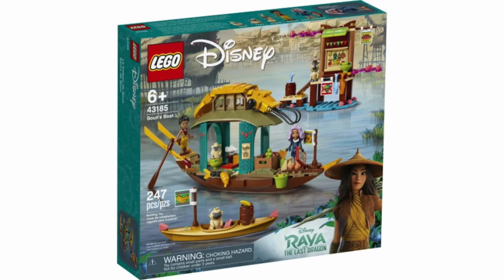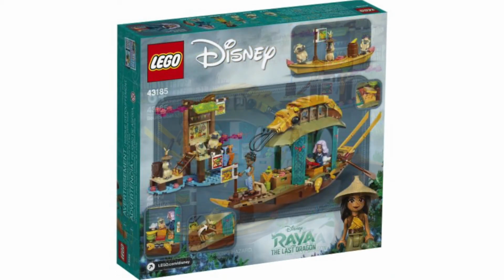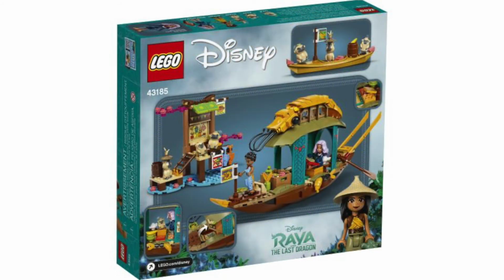Getting three sets right off the bat for her movie, that's kind of impressive to me. The only other movies that have gotten that kind of starting wave are something like Guardians of the Galaxy that I can think of. And to have one set that doesn't even have her in it, I don't know, maybe this movie is just going to move a ton of merchandise, but that just seems like an odd choice to me.